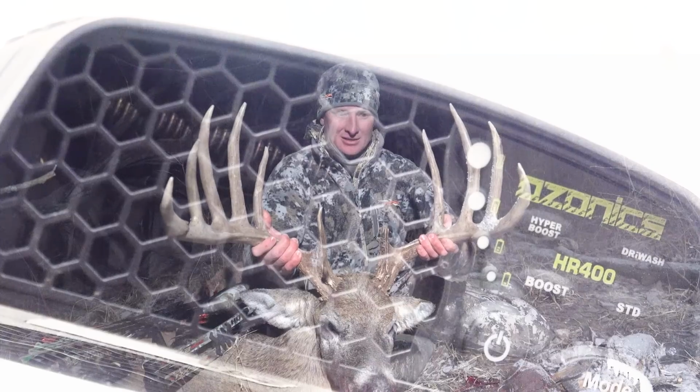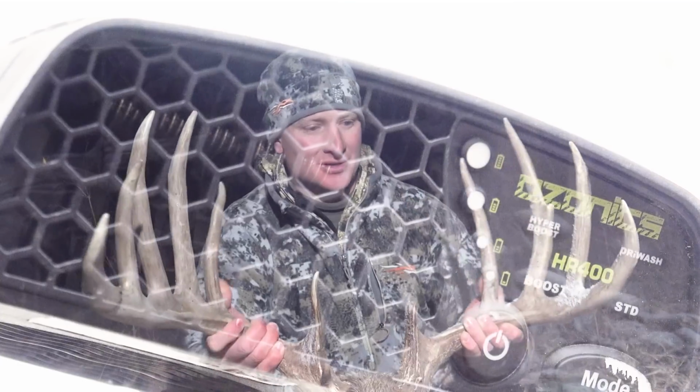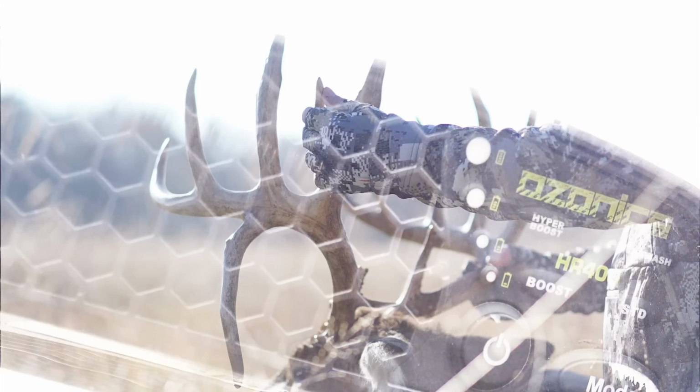Giant deer on the ground. By far the biggest buck I've ever killed. And I had his onyx pointed. He didn't pick up anything. Gave me a 30-yard shot.